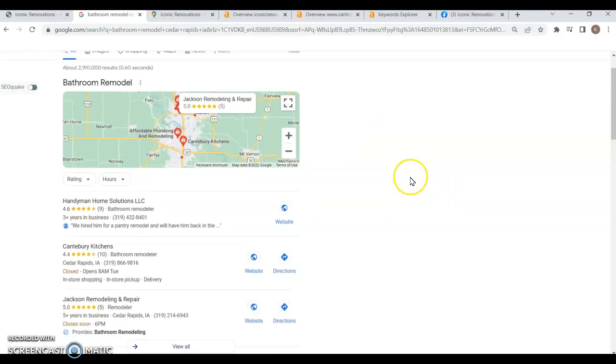Now, there are hundreds of websites out there that you can get citations on. You just have to go out and find them. The easiest way is to find out what these top 3 places have for citations, and then just go out, repeat that, get in the exact same directories, and then go out and try and get into even more.